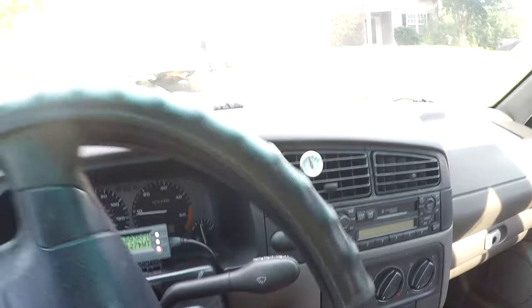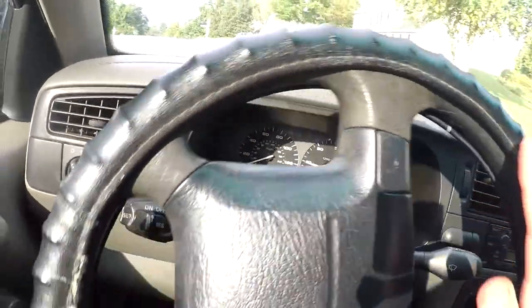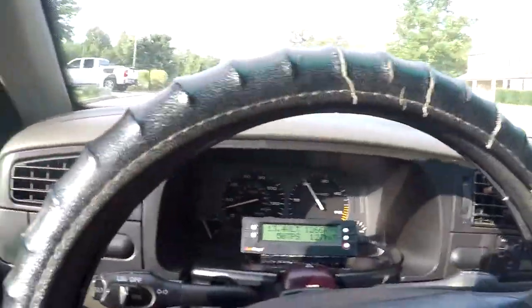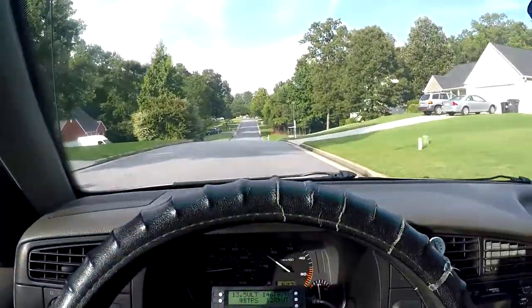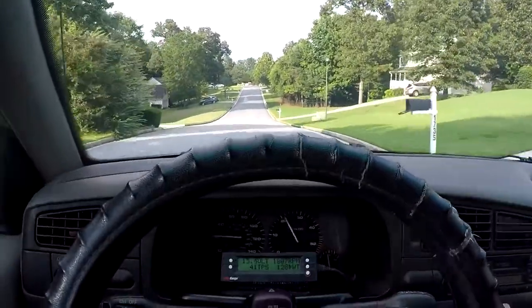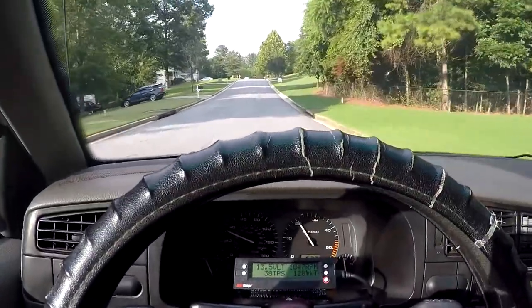Now this is the original engine, never been rebuilt. The only thing I've ever done to the engine, other than just maintenance, is the timing belts. This engine has a service interval of 60,000 miles.